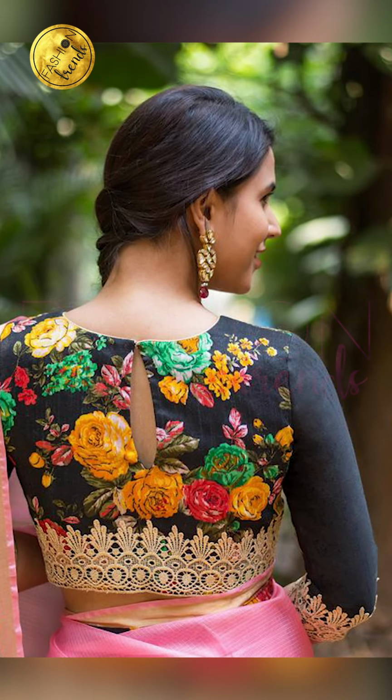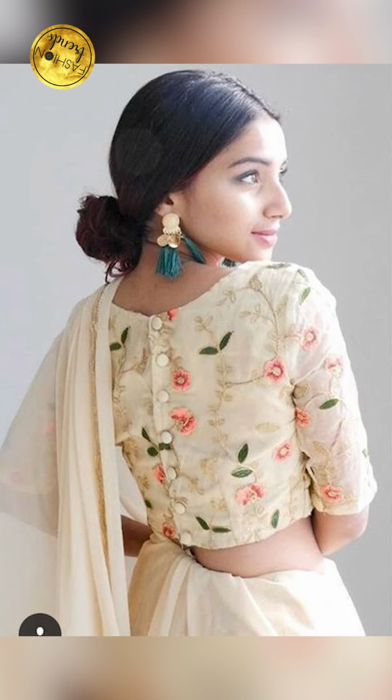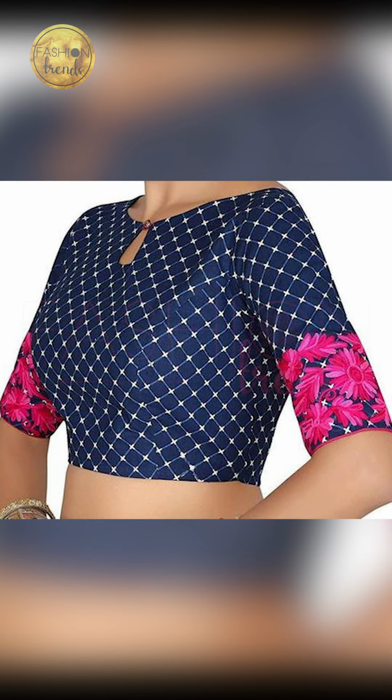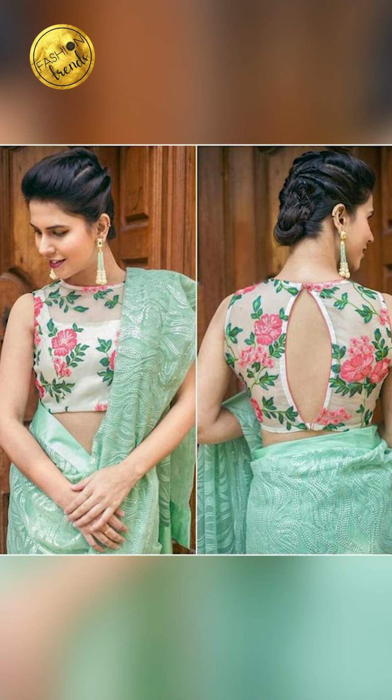So friends, you can try wearing these floral blouses with your plain sarees or with your silk and banarasi sarees. You can try wearing these for parties, engagements, weddings, and for beautiful and amazing festive occasions or for traditional occasions too. These give you such a beautiful and elegant look. You can even try wearing these with your sequin sarees or with your beautiful and amazing organza or linen sarees.